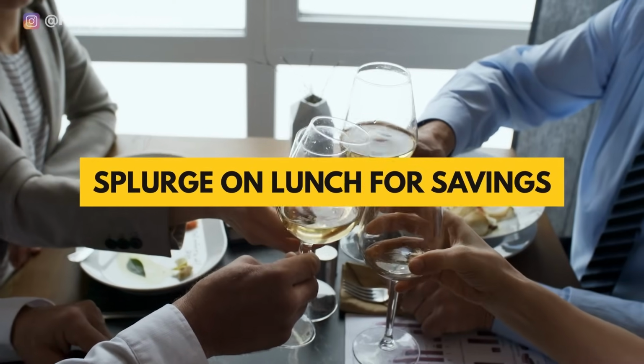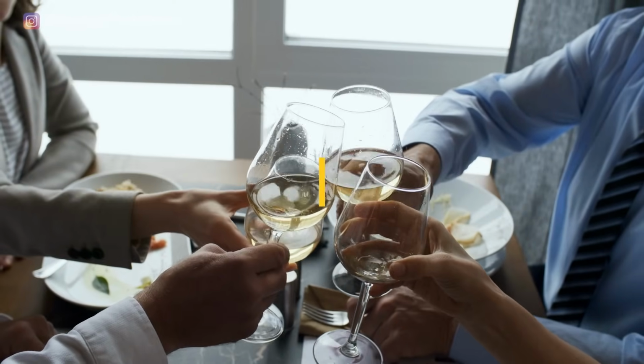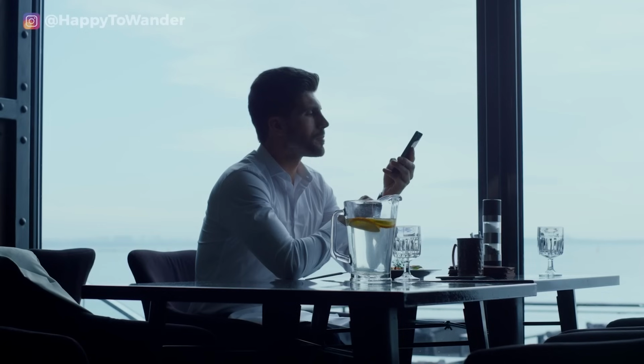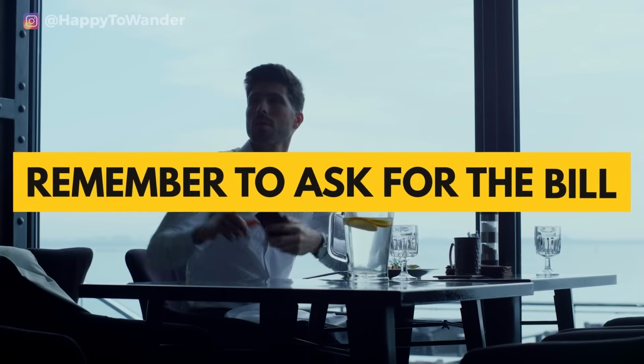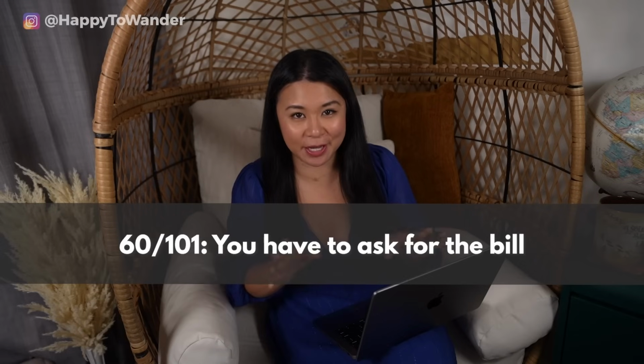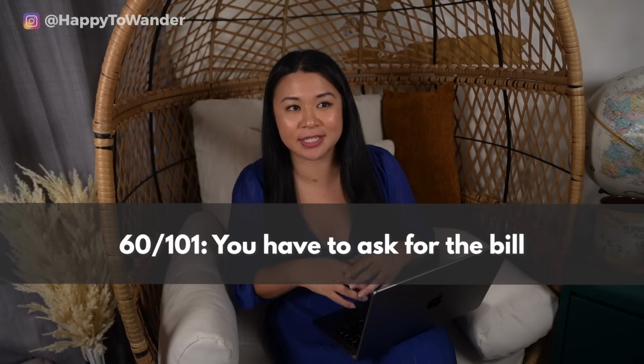A really great way to do that is by going out for lunch, having a multi-course lunch rather than going out for dinner, because lunch tends to be cheaper. Another thing to keep in mind is that the bill usually won't come until you ask for it. So just know that service is a little bit different depending on the country, but across the board, it tends to be slower than we're used to in North America. So know that you have to ask for the bill. They're not going to just bring it to you.